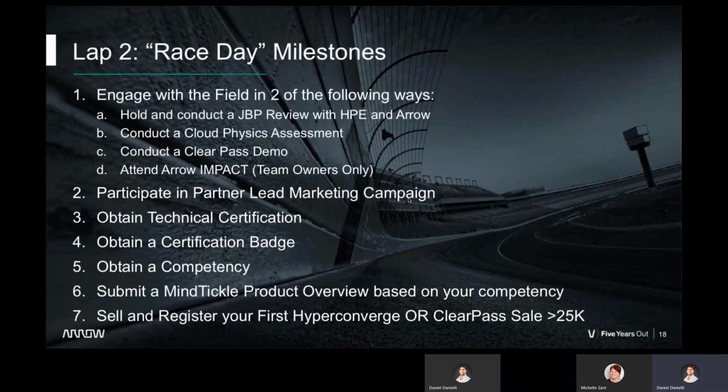The second lap, or the race day milestones, is going to be focused on engaging in the field with either a joint business review, conducting a cloud physics assessment, a ClearPass demo, or even attending Arrow Impact for the team owners only. You will then require participation in a partner-led marketing campaign, and our marketing organization has developed some beautifully templated campaigns and activities that can be executed that we're confident are going to drive leads and results.